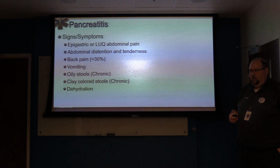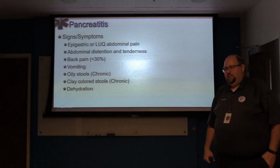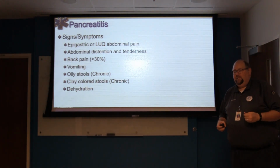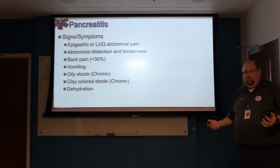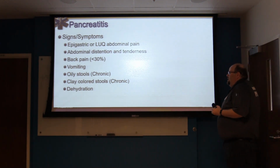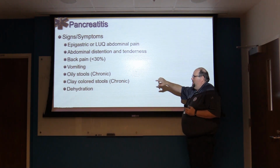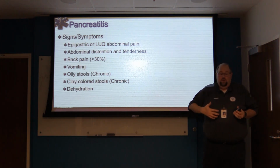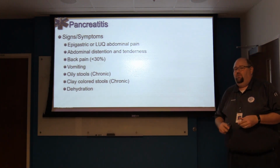In my experiences working in the hospital, I can think of several patients that we knew had a history of pancreatitis. Their presenting complaint was nausea, vomiting, and left upper quadrant pain. It was a classic presentation for them. The one I think of most also happened to be African American. That's that risk factor that he had. We knew when we saw him that that's what he was going to be coming in for. In the chronic population with that chronic pancreatitis, they may have oily stools, they may have clay-colored stools. And then dehydration. Again, these people, when they're vomiting continuously, lose a lot of volume through that vomiting.